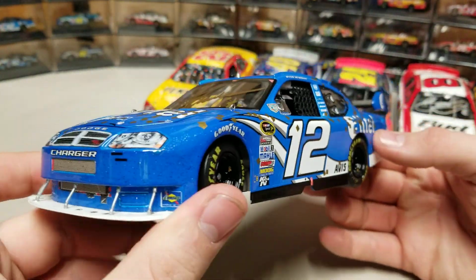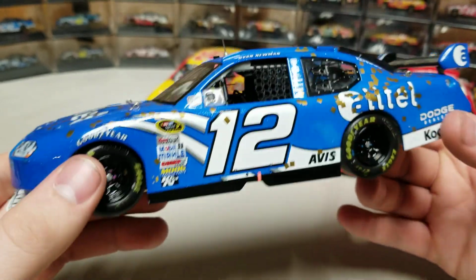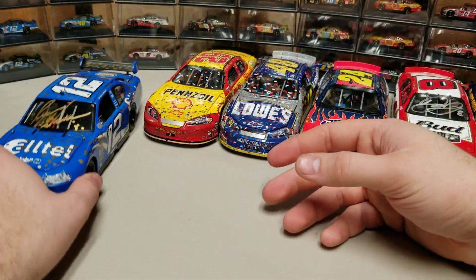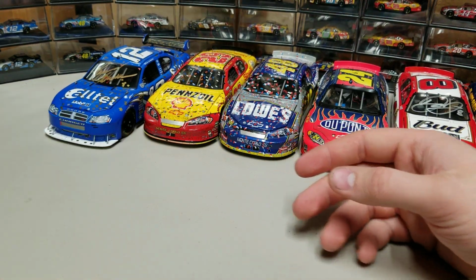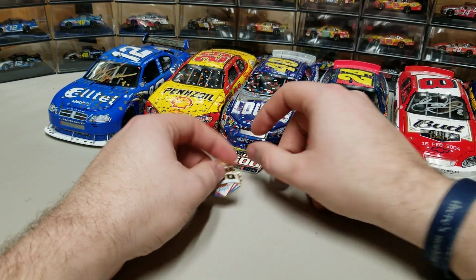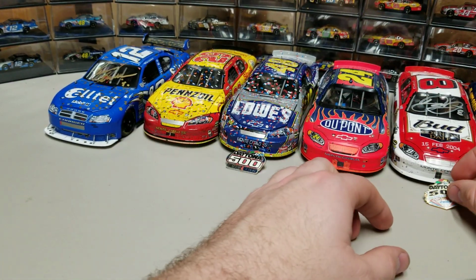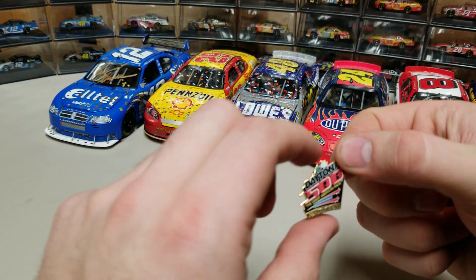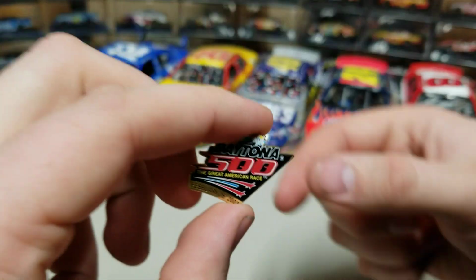We got the Alltel car. It is the car of tomorrow, the COT, so we got this paint scheme with this metallic blue going on here. I didn't even show you guys the best parts of this. I've got all of these pins from the races, so I've basically gone back and tried to find all these pins. So I'm going to start pulling them up so you can see them nice and close. So here's the 2003 event pin right there.